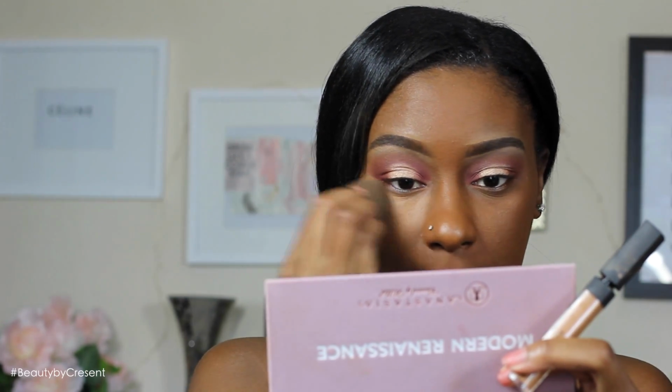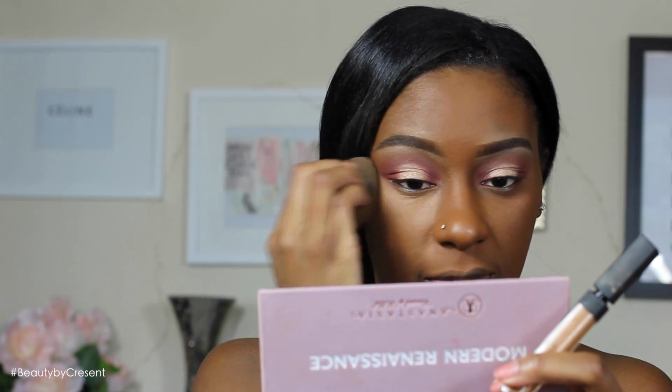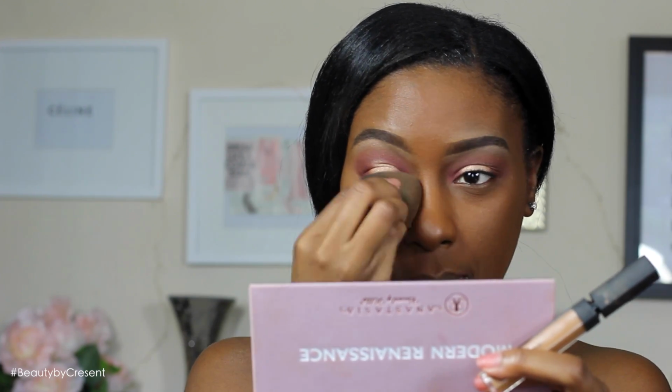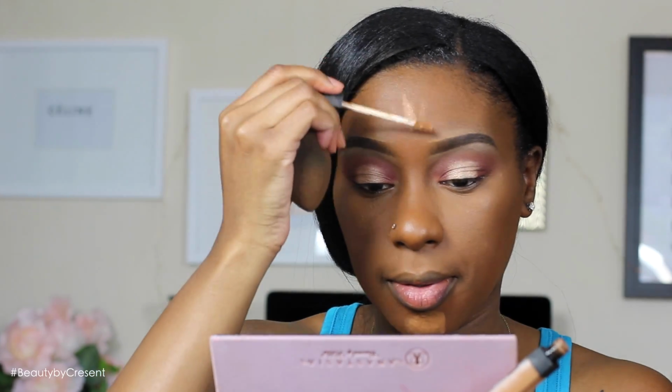How do you guys feel about this concealer? A lot of people love it. It's like holy grail status for a lot of people. And I can sometimes understand why, but sometimes, I don't know. I just feel like this concealer be acting up with me some days. Hopefully today is a day where it's going to look really good and I'm happy with it. Down my chin too, and my forehead.